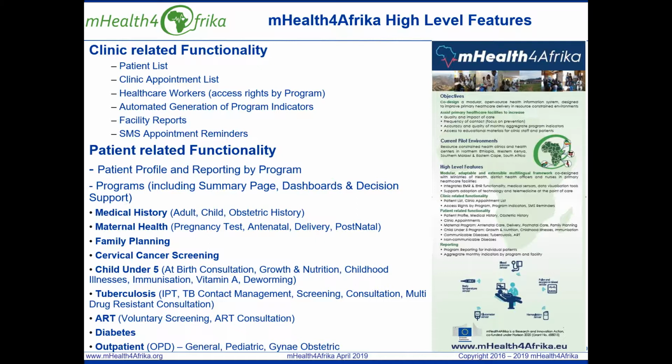In terms of patient-related functionality, this includes a patient profile page, which provides access to a dashboard presenting demographic and program-specific information, appointments, risk factors identified by nurses, the risk profile rendering decision support from the data captured during consultations, and the visualization of program-specific readings and measurements. Each program allows data to be added, viewed, and edited.